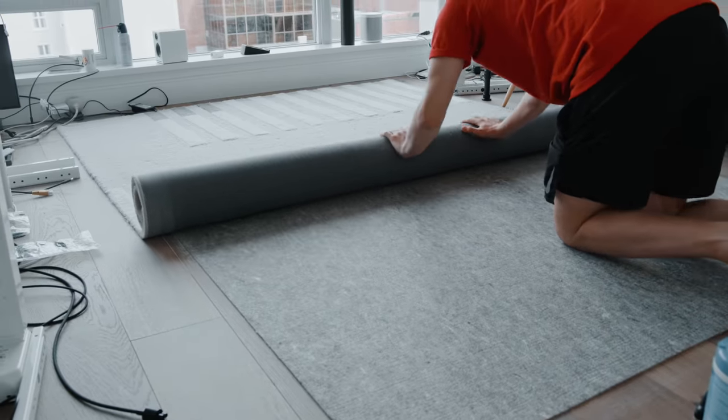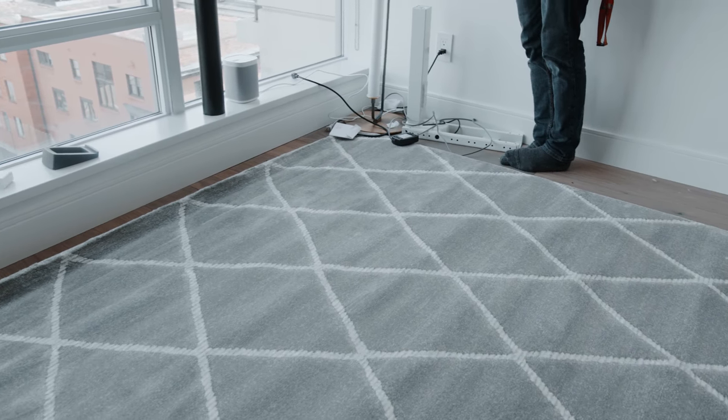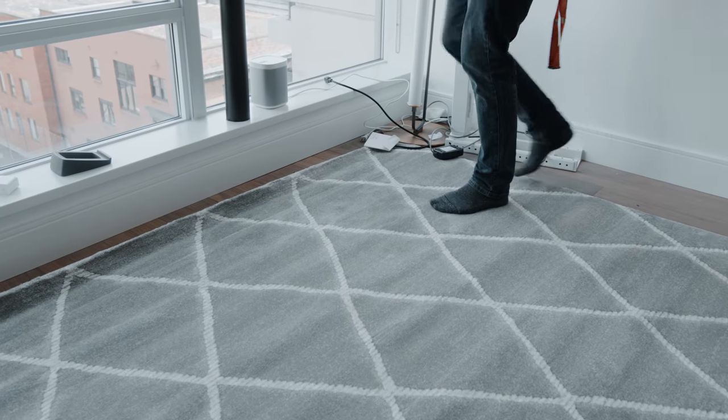But this one right here is actually from IKEA. It was way cheaper, it looks better in my opinion, and it does a way better job in terms of shedding and also echo. On the wall behind me right here, I have one of my favorite pieces that I've added to the space, and that is a CB2 Helix shelf.